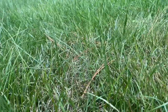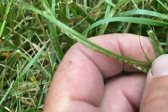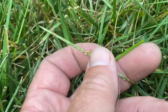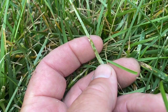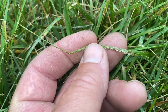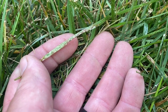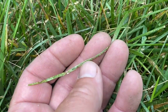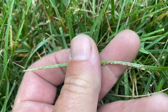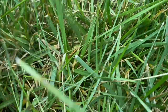July 25th, this is the first one I've seen in fescue. It's gray leaf spot. I think this is about 18 to 20 days after a Headway application. I'm mowing today, but I'm probably going to get back over here this afternoon and do a Headway and thiophanate-methyl application on it.